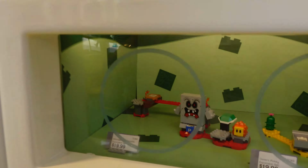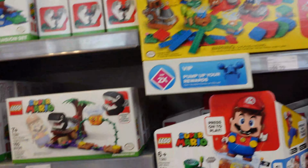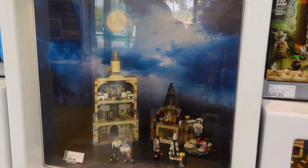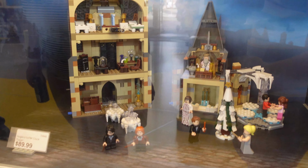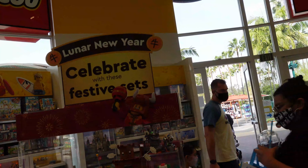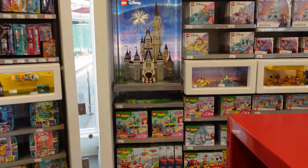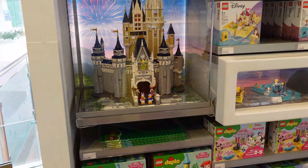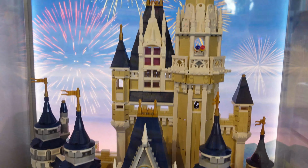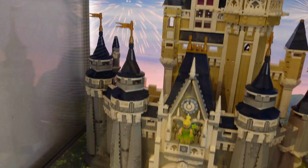These are the little pieces for the game, right? Yeah, and this is the interactive one where it's got that digital Mario, all the different sets, Harry Potter stuff. Kind of like a Polly Pocket set where you play. Neat. And I saw a big castle over there. Oh, the big, big, big one. Here it is. Castle itself. Tinkerbell should be up top flying around. She should. Like when the fireworks show's happening.